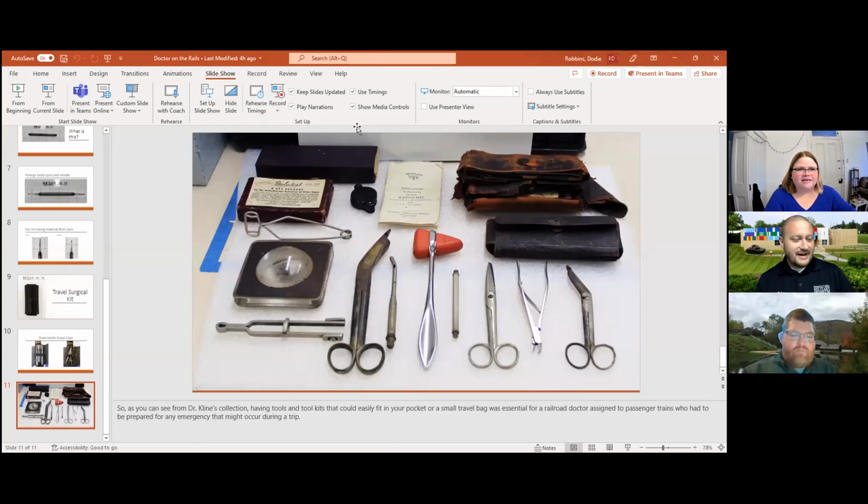Excellent. Thank you, Dodie. I have a vision of Dr. Klein, much like a fire extinguisher being hung in that glass box that says break in case of emergency. And all of a sudden, Dr. Klein jumps out and he's on it, you know, with his toolkit.